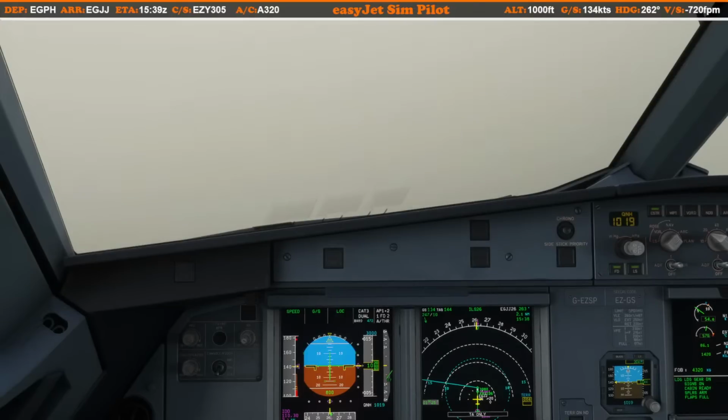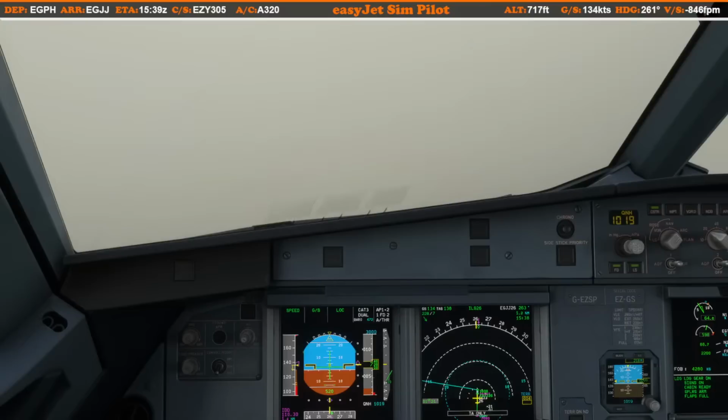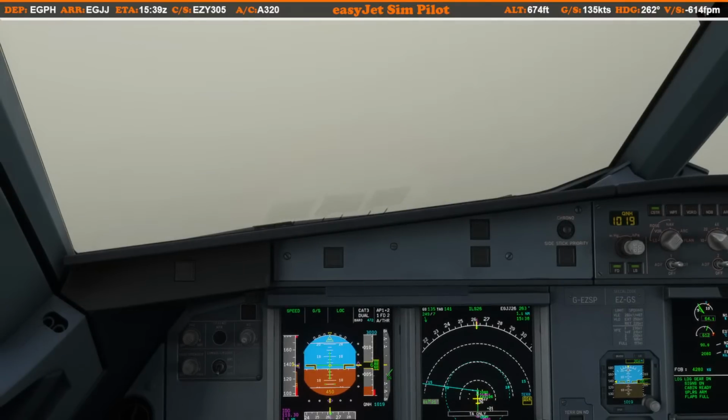2.5 miles. So the lowest I can leave the autopilot on is, memory serves, 160 feet. But we're not going to get down that low. 500. It's not looking good, guys.